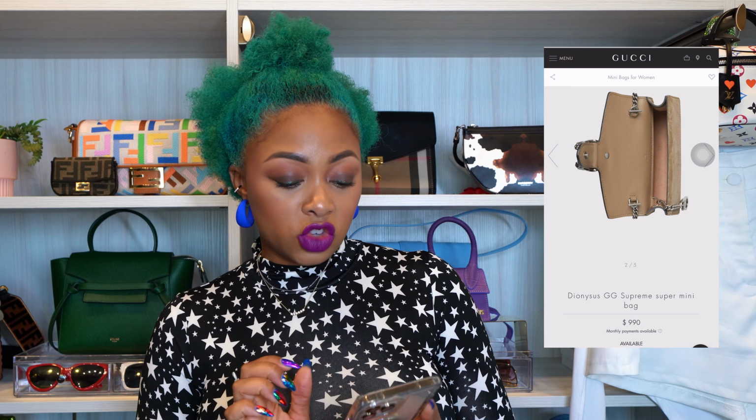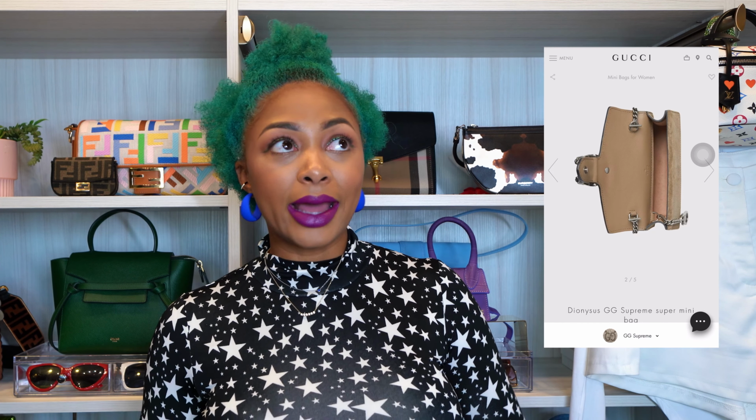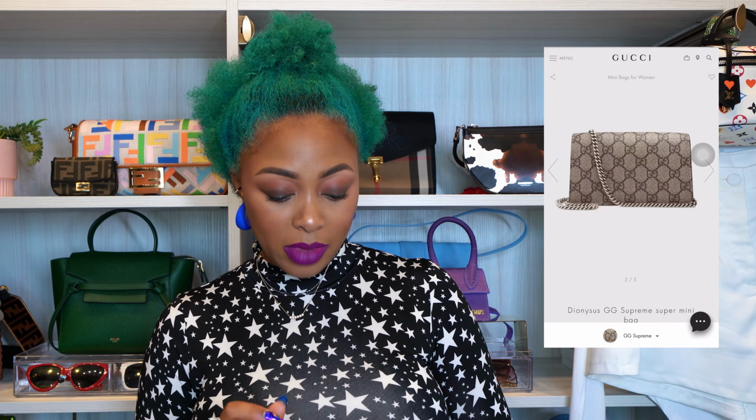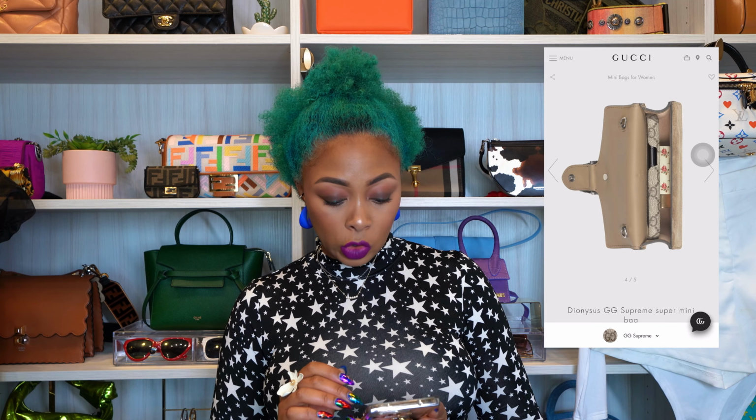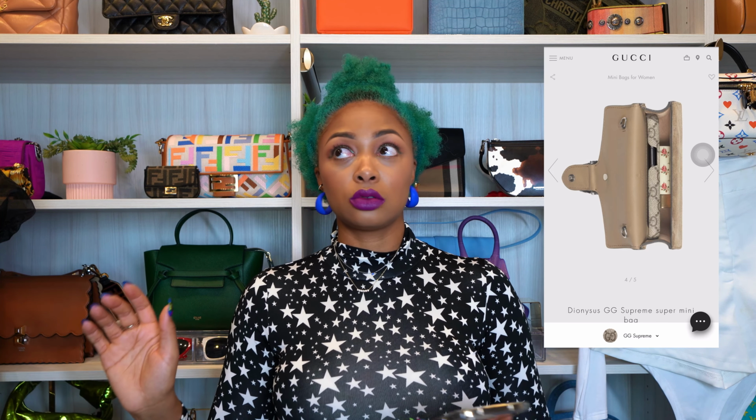Now, this one has a chain strap as well. It looks like it can hold quite a bit, not a whole lot, but compared to some of the other mini bags I showed you, it looks pretty roomy. It's adorable, and it looks like she has her phone in there, or he. Don't want to assume gender.